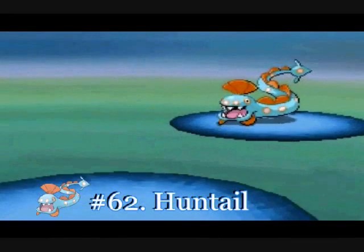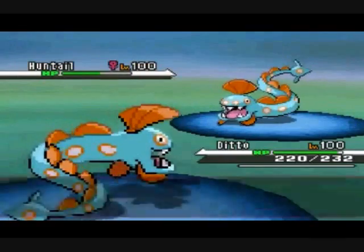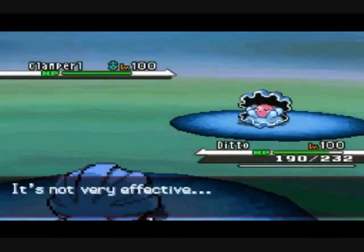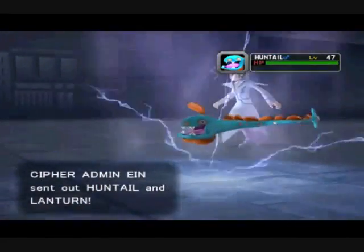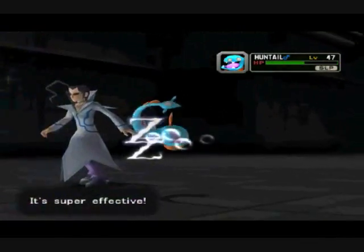Oh yeah, it's Huntail. Hands down, my favorite of all the non-legendary mono water types. At least from Gen 3, that is. If you are wanting to evolve your Clamperl for whatever reason, you have a choice between evolving into a Gorebyss, a mono water type that is specially based, or you could have Huntail, a moray eel-like mono water type that specializes in taking and dealing out physical damage. Now, tell me, which one would you rather have? No, seriously, I'd like to know.